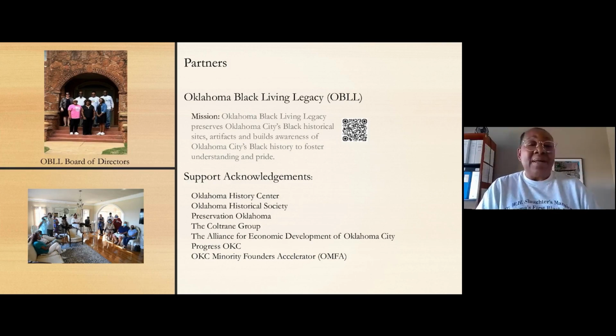Preservation Oklahoma, whenever I did not understand what it took to get the home on the registry. At the time, it was David Pettyjohn. He assisted me and championed the mansion, and found funds for us, explained how we needed a researcher, helped us find a researcher. And so that is just really warming to the heart when you have these organizations that are willing to give you information and to help you make it through preserving, because it is not an easy task.